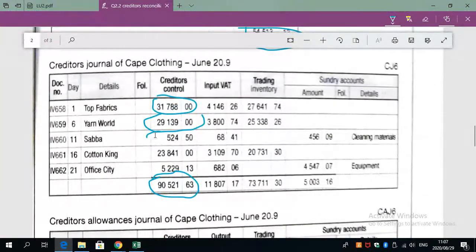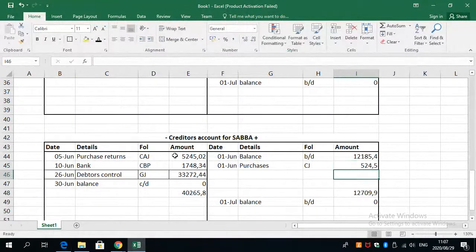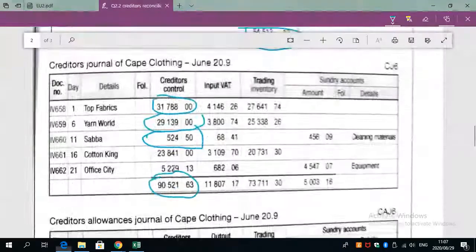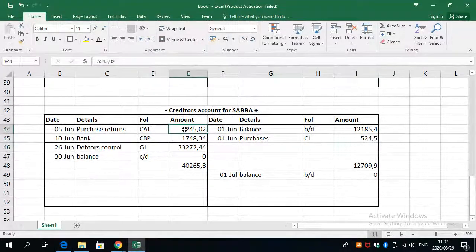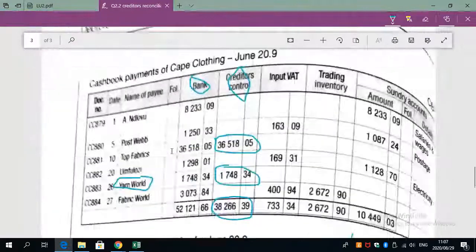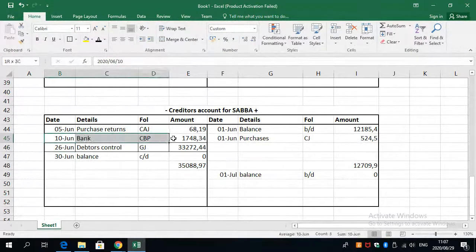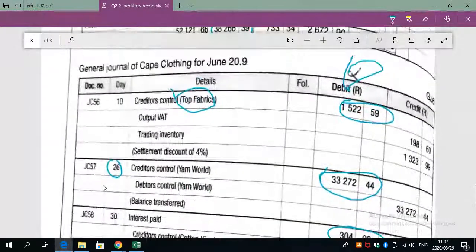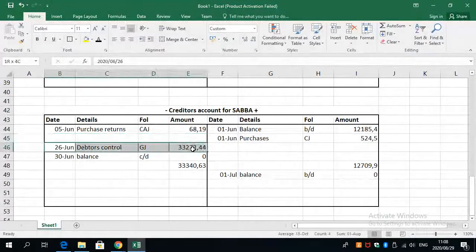Then did we make any purchase from them? Yes. We bought items for 524.50. And did we return any items to them? Yes, we returned items worth 68 rand 19. Did we make any payment? We didn't make any payment. So this one of bank, I'm just going to delete it because we didn't make any payment. Do we have any general transactions for them? No. So even this one, I'm just going to clear.